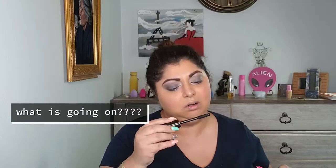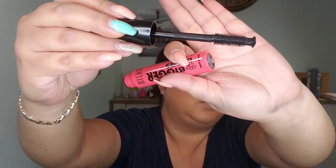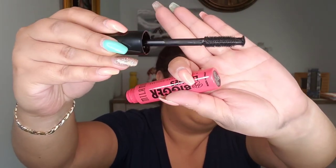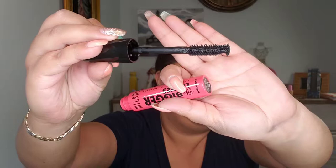Ooh. What in the world? Okay, this is interesting. The way this brush is, it's kinda. So you see that? It's missing something right there. I don't know if that's what they intended to do or if it's just something wrong from the manufacturer. I have no idea. But we'll try it on and see how it goes.